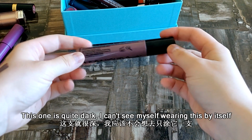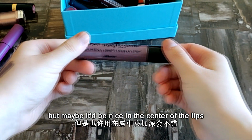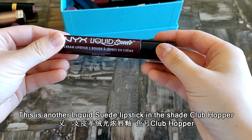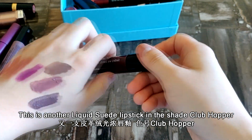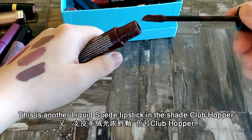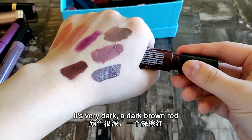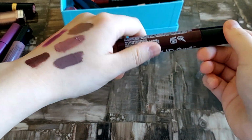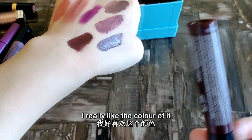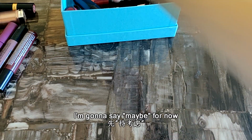Oh, this one's quite dark. I can't see myself wearing it by itself. But maybe it'd be nice in the center of the lip. I'll keep it in the maybe. This is another liquid suede lipstick in the shade Club Hopper. It's very dark. Dark brown red. Oh, I really like the color of it, but I just never wear it. I'm gonna say maybe for now.